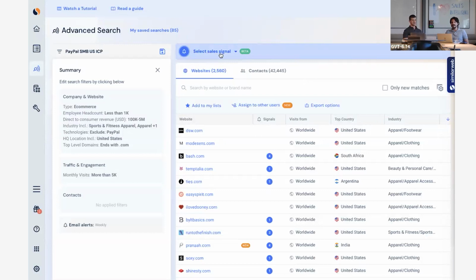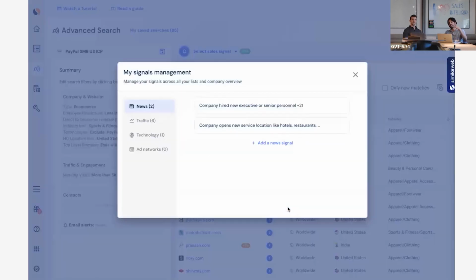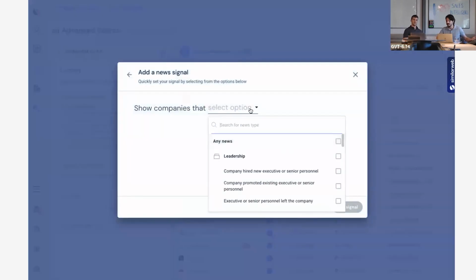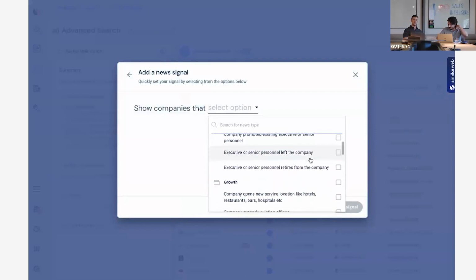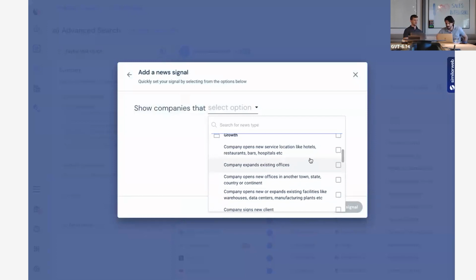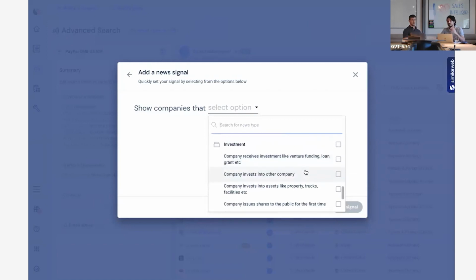Exactly. So I'm just going to click here on select sales signals. And here I've already set up some signals, but I just want to show you the different types of signals that I can apply in this list in order to uncover the relevant websites, the relevant companies I should reach out to today. Okay. So as I said, we have signals around news and events, and it's really amazing. We have around 30 topics that are based around leadership news. So you can see executive news, people who left the company or retired. We have growth, a lot of news around growth, which is amazing: expanding existing offices, opening a new market, launching a new product, signing a new client. Strategy news around acquiring companies, being acquired by companies.